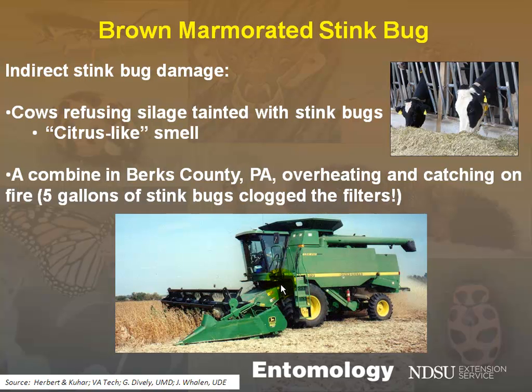And then in Berks County, Pennsylvania, there were incidents last year with overheating and catching on fire because the stink bugs were clogging up the air filters of the combine.